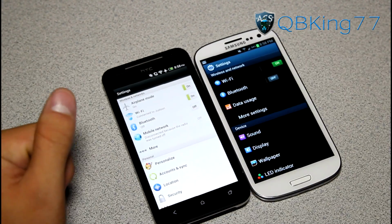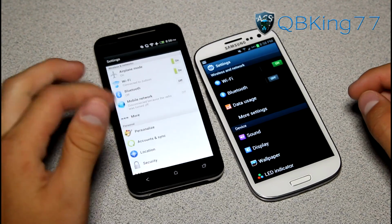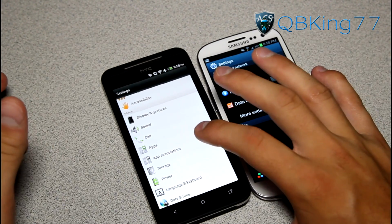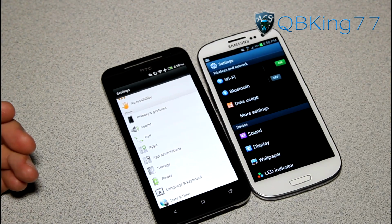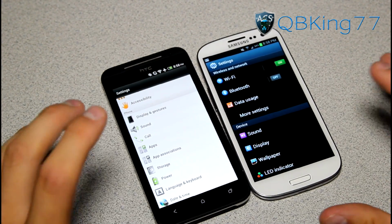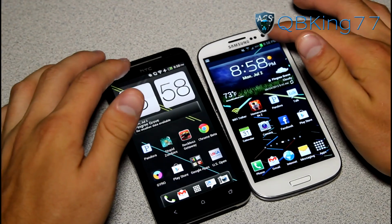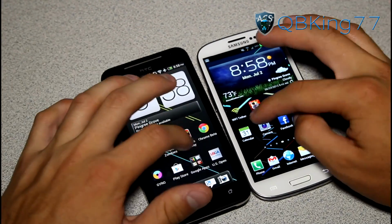But personalization, I'm going to go ahead and give to the EVO LTE. Obviously, you saw those awesome personalizations you can make. So I'm going to give that to Sense for personalization, but I'm going to give Galaxy S3 for features. So, I mean, both have their pros and cons. Obviously, it's more of a personal preference whether you like one or the other.